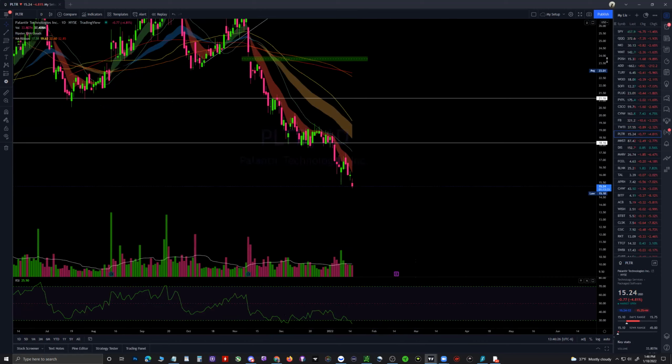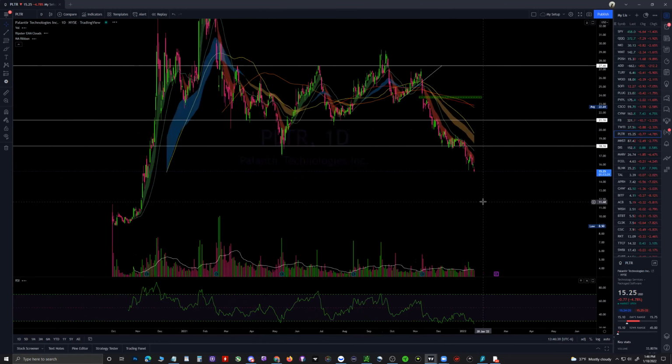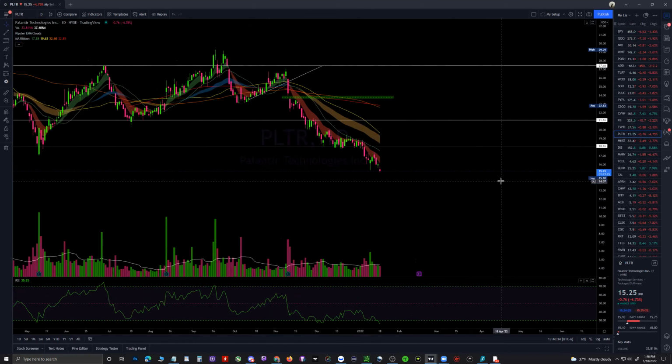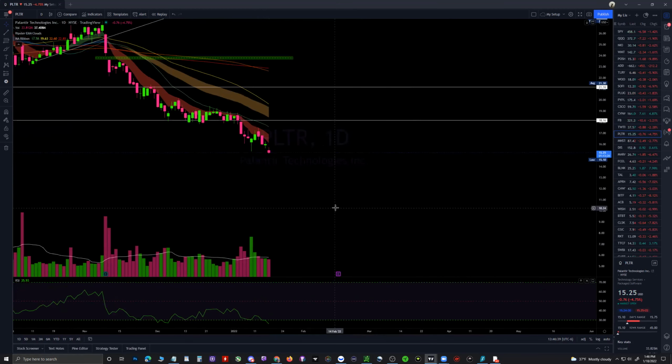God, everything is just red today, man. Palantir falling with no support in sight. Earnings are quite a ways out. Let's see here. RSI is very oversold though.